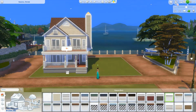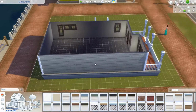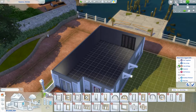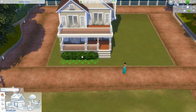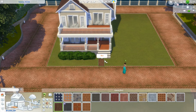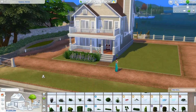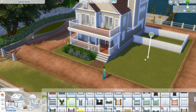Anyway, this house has 3 bedrooms and 2 bathrooms. It's quite small because even though it's on a 20 by 20, it's only really on half of the lot. Going off the photo of the real house, it had a side yard that was enclosed with a picket fence, which you'll see me putting in here in a second. And so it really didn't leave much space for the house, so it's pretty small.